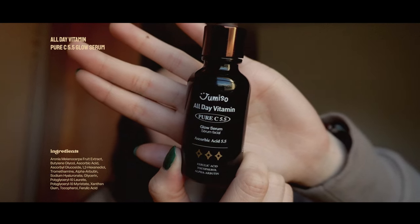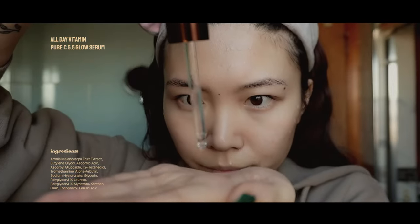But luckily, Ray let me try out these new Jumiso products that are supposed to help with all these concerns, and I'm so excited. One of the products we'll be using today will be the All Day Vitamin Pure C 5.5 Glow Serum. So I used this vitamin C serum first. It did not sting on my face, and it also did not sting when I patch tested yesterday on my arm. And honestly, it just felt like water on my face. The texture is so light, I didn't even feel like it was on me. I felt that instant glow. I currently don't use any serum products because I use tretinoin at night. I personally thought this serum worked very well in terms of hydrating my face and making it glow. Like, I love a nice morning glow.